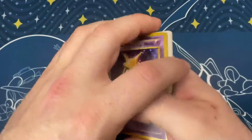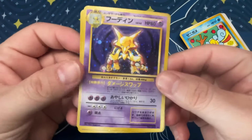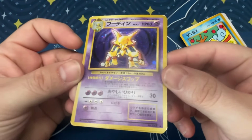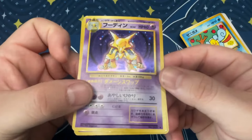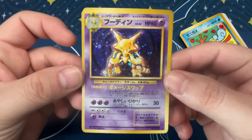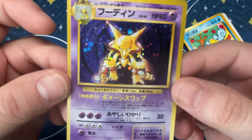All right, we got Alakazam base set. 1, 2 copies. Oh man, that looks great, doesn't it? It's a shame. For whatever reason, a lot of these have these marks on the front here. It's just like scratching and silvering showing through, but the holos themselves look great. Ooh, got a little swirl on his ear.